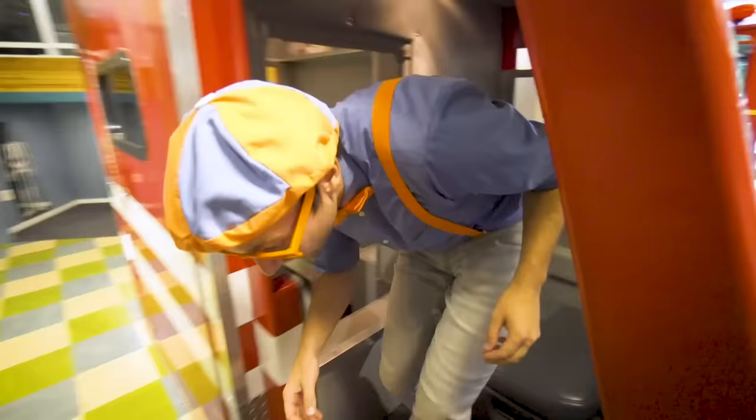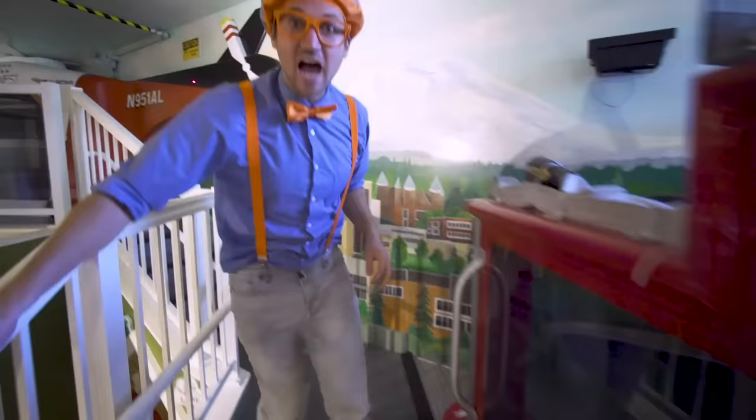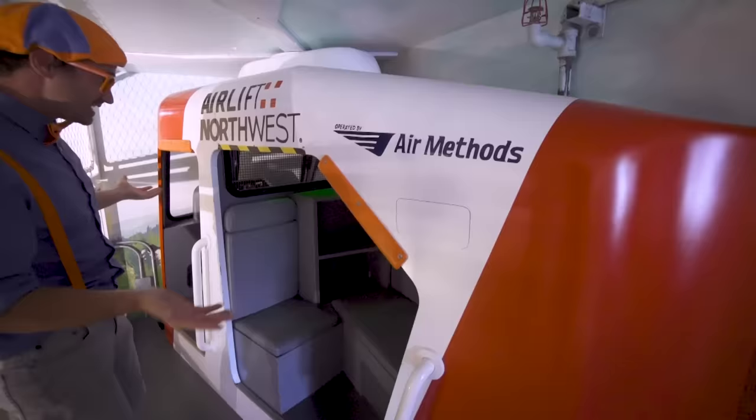Whoa! Okay, and there's actually another emergency vehicle way up top. Do you see it? It's really high in the sky. Let's go get it. Yeah, it's not an airplane, but it's kind of like an airplane because it flies in the air. But it has rotors, not jets and propellers. Well, some of them have jets. But anywho, this is a helicopter. Whoa, let me fly the helicopter.